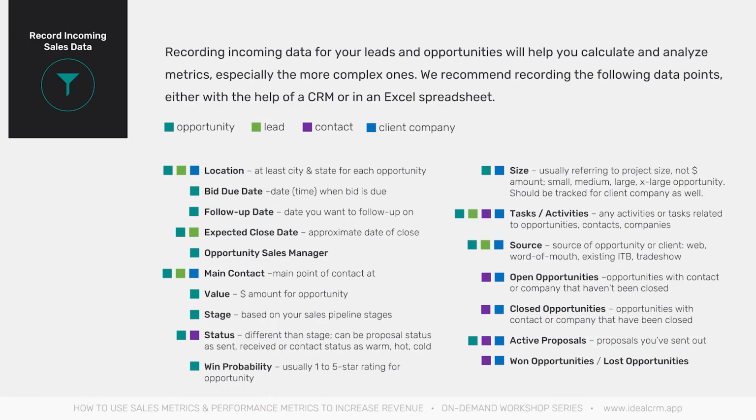The third step in our process is record incoming sales data. Recording incoming data for your leads, clients, and opportunities will help you calculate and analyze sales metrics and performance metrics, especially the more complex ones.